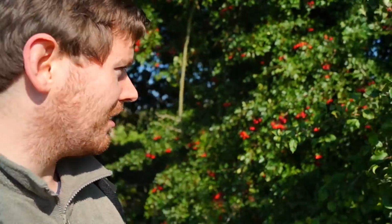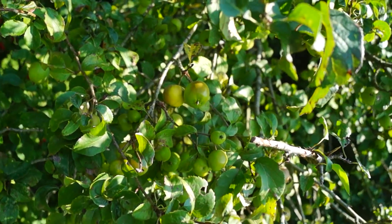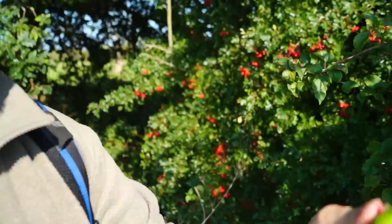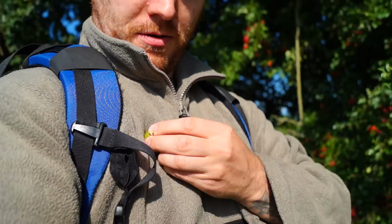Well, this is definitely one of the most lucky places to find food. I mean, now we've got more miniature apples, so we'll take one of them off, or two, give it a little polish. Much better. Oh, it's a bit dry. It's like when you drink a bit of wine, it leaves that dry texture. Edible though.